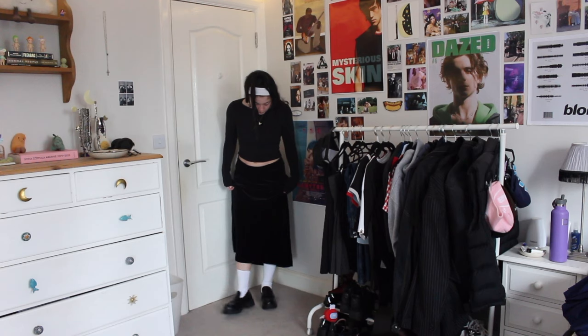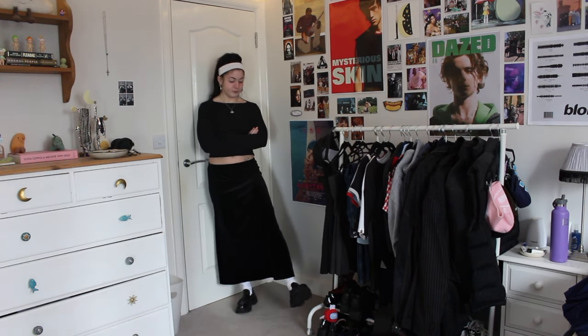Next was a skirt which I got in Paris, again in the same vintage shop. This was actually €3, and it is this long maxi black velvet skirt. I have wanted a black velvet skirt for so long. I just think they're so cute, and with Docs and loafers, I feel like this is going to be so cute.